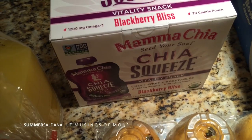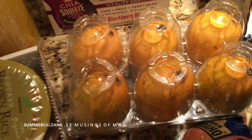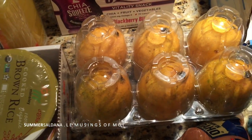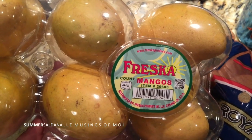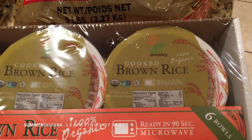Chia squeezes, again, the kids love these. They're pretty healthy. Another package of mangoes. That went over really well last week. Summer loves this kind. I don't know what kind they are. Fresca mangos.